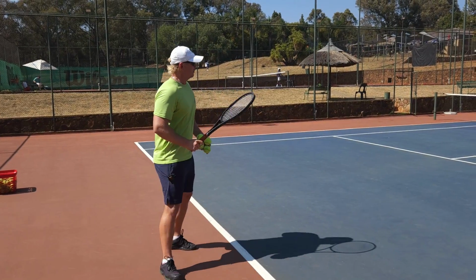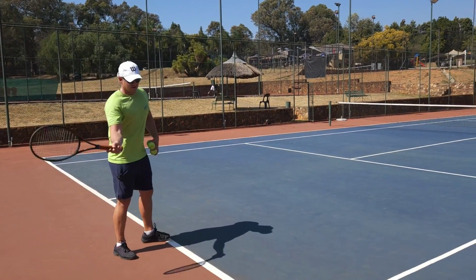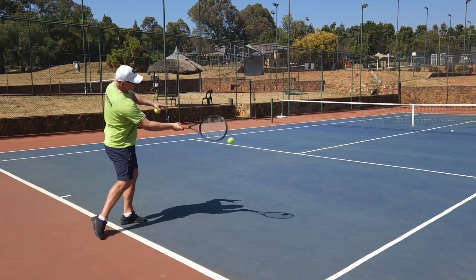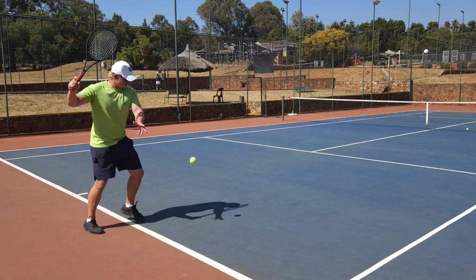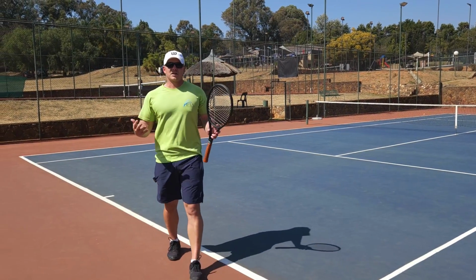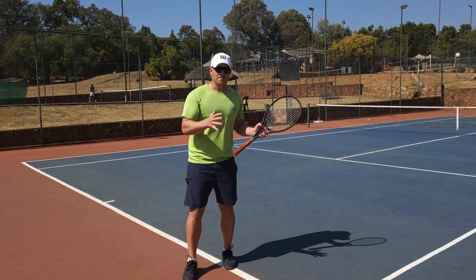Okay, so first step is, instead of going straight to the ball, get the feeling of dropping below the ball and then through. Below the ball, then through. Notice how immediately there's a different shape on the ball. Sometimes it actually goes higher over the net, but you end up missing a lot less long.